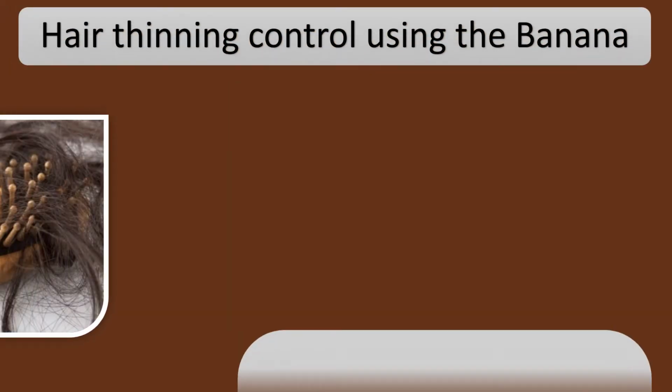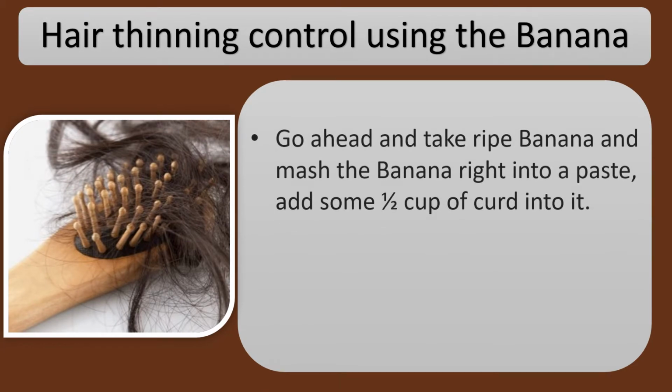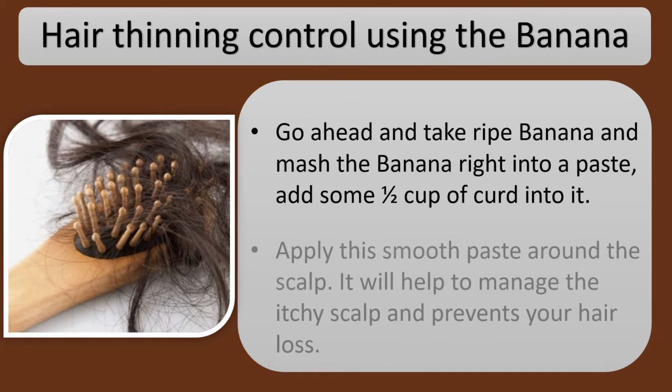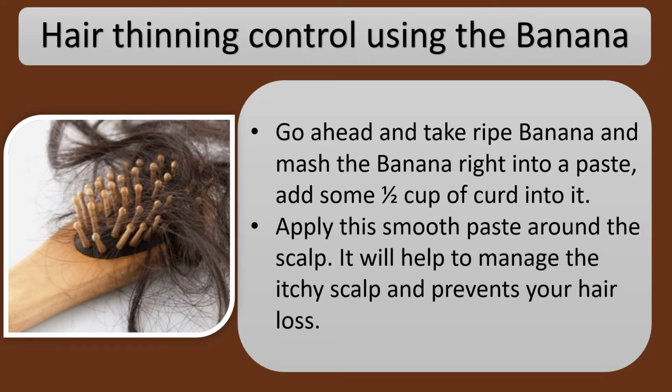Hair thinning control using the banana. Take a ripe banana and mash it into a paste, then add 1/2 cup of curd into it. Apply this smooth paste on the scalp. It will help to manage the itchy scalp and prevent your hair loss.